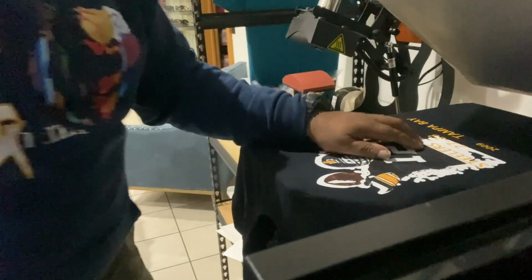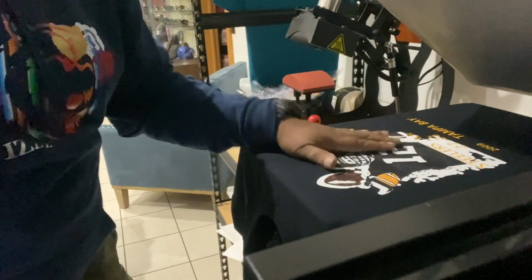I'm still going to be pressing. I don't recommend that you guys do this. However, I'm in a time crunch and I know what I'm doing. Make sure that your pressure and everything has been adjusted back to the normal setting once you switch from sublimation to vinyl. If you don't, things could turn catastrophic fairly quick. And when I say quick, I mean real quick.